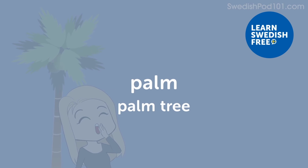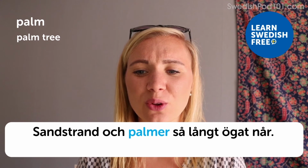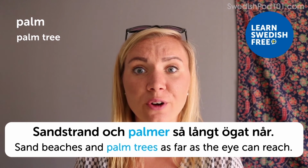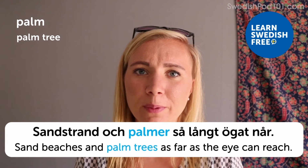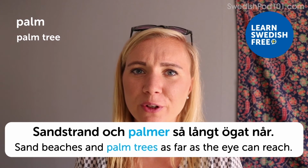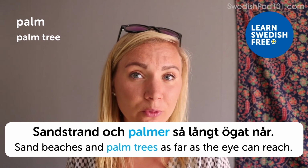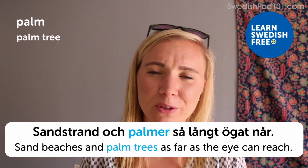Palm. Palm tree. Sandstrand och palmer så långt ögat når. Sand beaches and palm trees as far as the eye can reach. We don't have palm trees up here in Sweden, but I know that they are very common further south, and it's a beautiful setting when you have a beach with a palm tree for sure. But don't come to Scandinavia to look for palm trees because we don't have them.